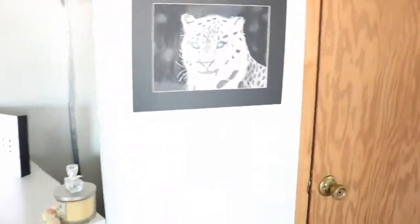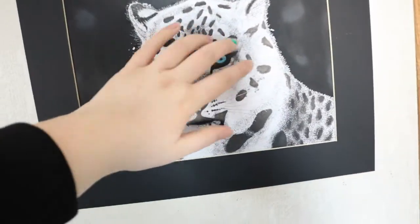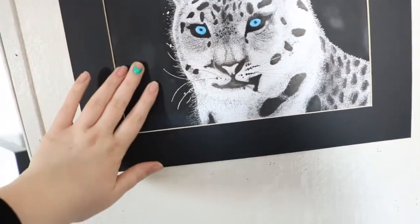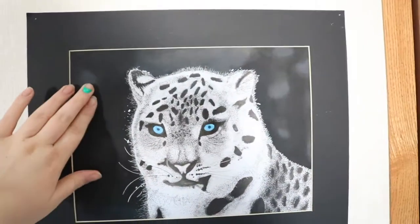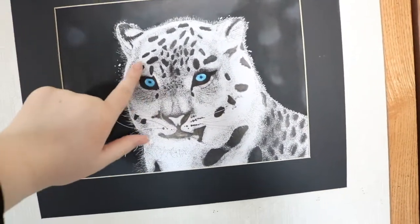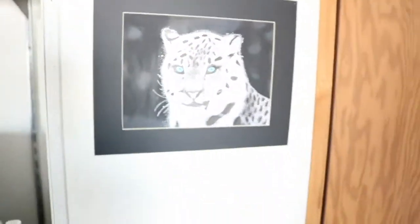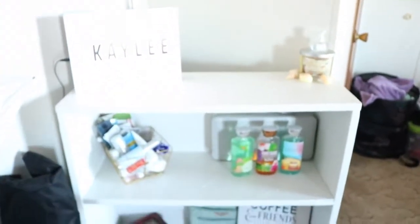Next to my closet is this, I did it with, like, it's supposed to be pen and ink, but all this back here is paint, and then the white is like chalk pastel, so it's not all pen and ink, but most of it is, and the eyes are colored pencil. But yeah, just like a snow leopard. And then come around the corner of my closet, I have this shelf right here.